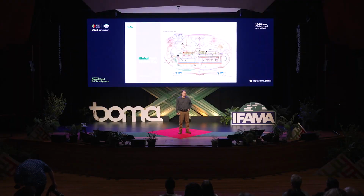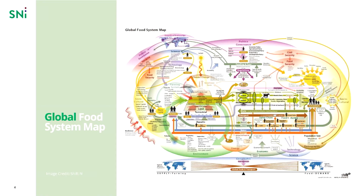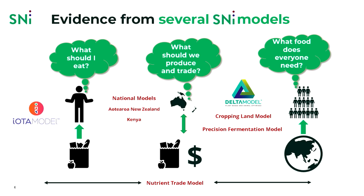This ugly picture is a picture of the world food production system. You can't model this, it's too big. So the work I'll be talking about, the modelling we do, is inside this rectangular box. We work at the moment in three horizons. So the first horizon is how do we feed the globe? And that's the model that we've had out for the longest.